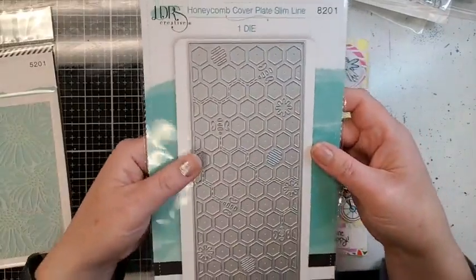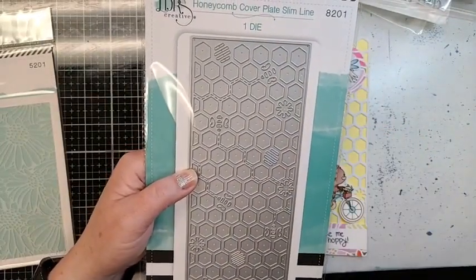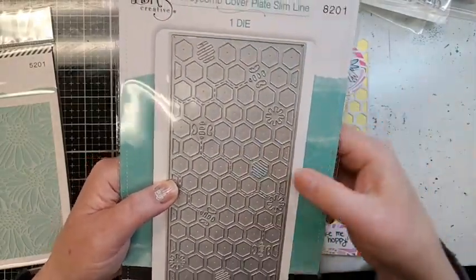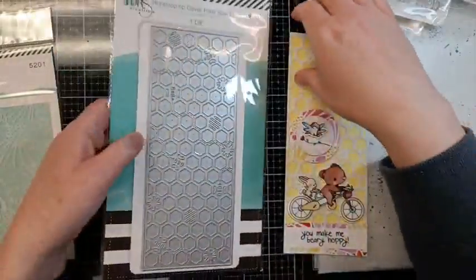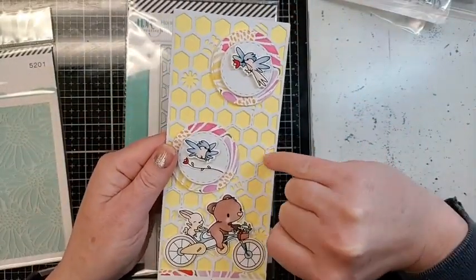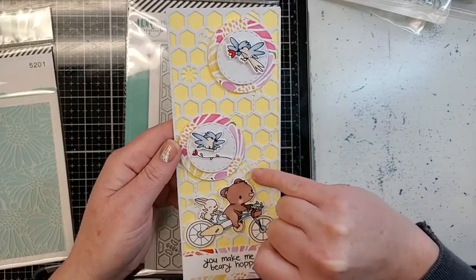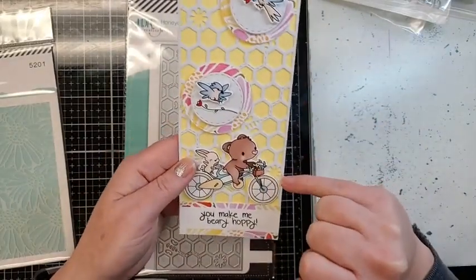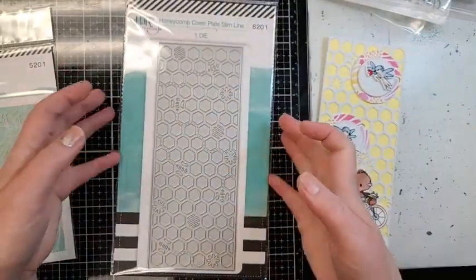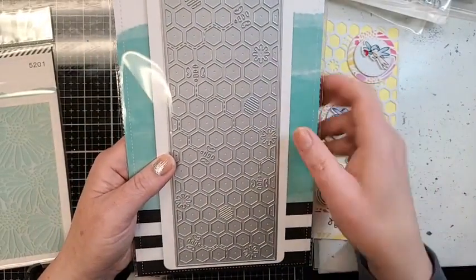And then this here is the honeycomb cover plate. So this is a slimline one. It is going to cut that outside edge. So you have a nice finished edge on that. And this is what it looks like. It's a really, really sweet honeycomb, but you've got some little stitching here. You actually have some bees, but they're kind of a little bit abstract. And you've got some flowers kind of hidden in there. So it's a honeycomb background, but it's not a super, super busy one.